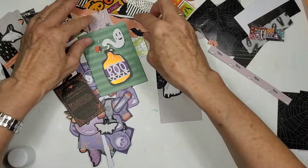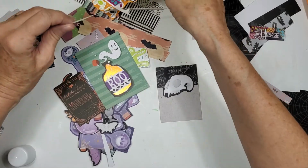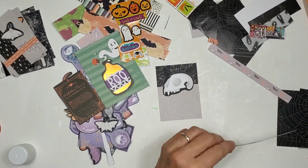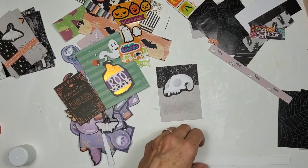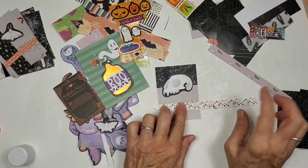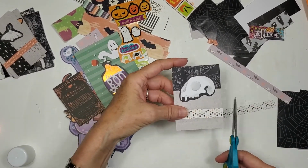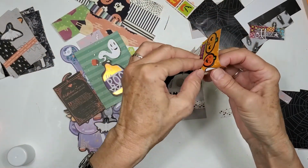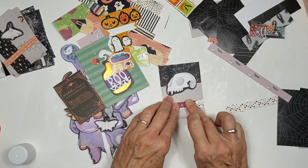Alright, let's see what we have up here that we could use. We've got trick or treat and some ghosts. I kind of like this because we've got kind of gray and black and white going on here, and this kind of gives it a wee pop of color. So we'll use that. And then I need to find like a word or something. How about trick or treat? That's cute. All right, cool.